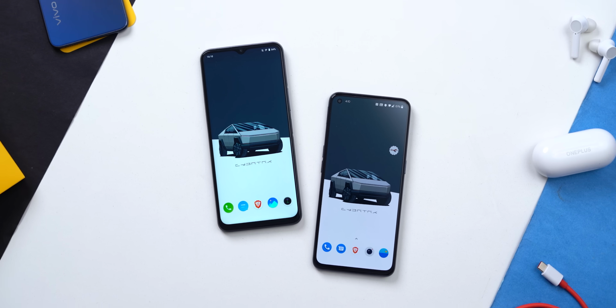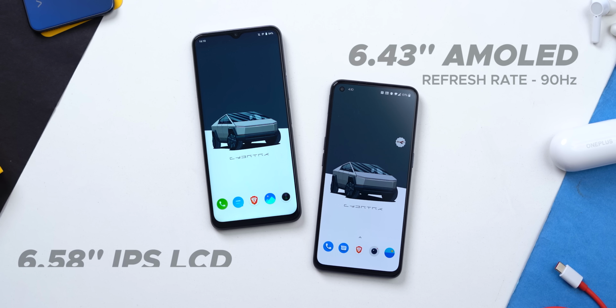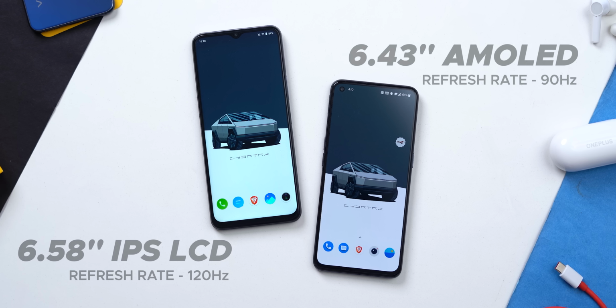Now, the major difference comes when you talk about the displays. The Nord CE comes with a 6.43-inch 90Hz AMOLED display, and the iQOO Z3 comes with a 6.58-inch 120Hz LCD display. So you know, AMOLED is better than LCD, and we all love AMOLED, agreed. But the question here is the iQOO display really that bad?